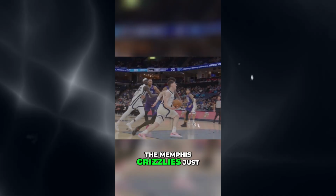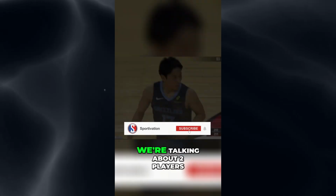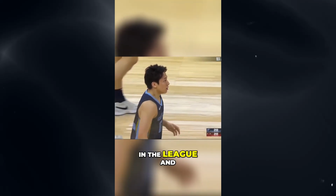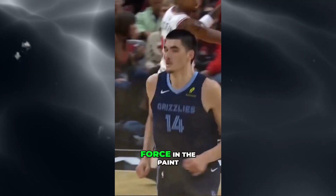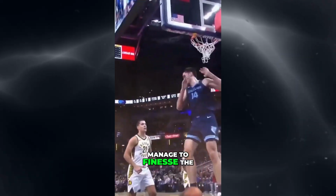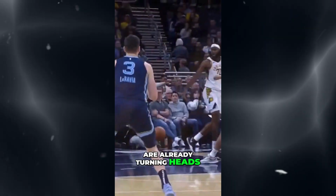The Memphis Grizzlies just pulled off one of the biggest heists in the NBA draft, and it's flying under the radar. We're talking about two players, one, the shortest player in the league, and the other, a giant force in the paint, both of whom are already making waves in the preseason. How did the Grizzlies manage to finesse the league and snag these two hidden gems?